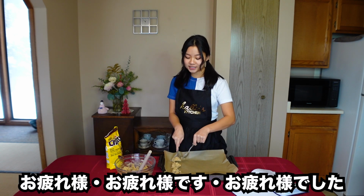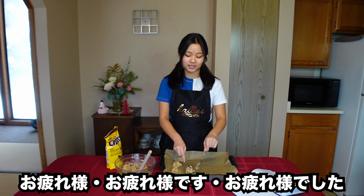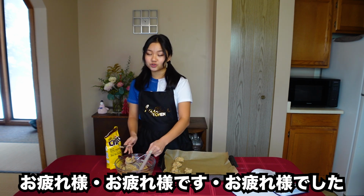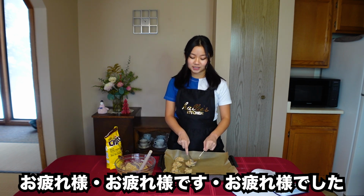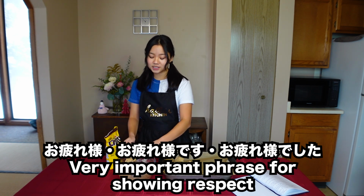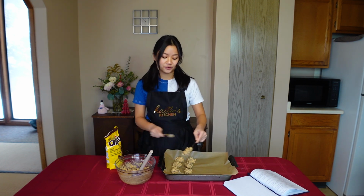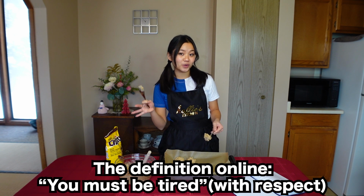Next one is お疲れ様, or if you were to use keigo, then you would say お疲れ様です or お疲れ様でした. This one is used so often in Japan because this is another sign of respect, a sign of manners, you know? So this is very commonly used. Honestly, I couldn't even really think of a definition for this, so for most of these words, I had to look up how to explain this in English. And basically this one means you must be tired, in brackets, with respect.